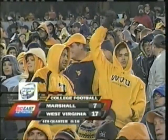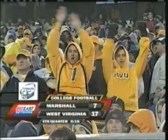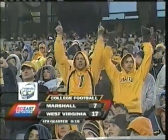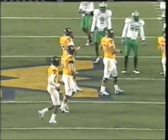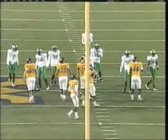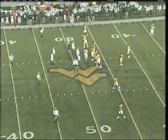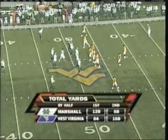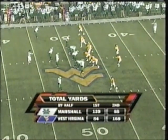Here we go, 17-7. West Virginia has done all the scoring here in the second half. Remember, Marshall's only touchdown came on their first possession, aided by a face mask call against the Mountaineers on a punt. It's not to say they weren't able to move the ball. That's what's got to be frustrating for Coach Snyder and Coach Shannon, the offensive coordinator for Marshall, because they were able to move the football. They just couldn't capitalize. Once they got it down there, they couldn't punch it in the end zone.